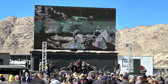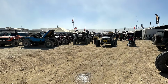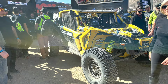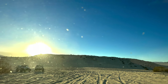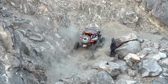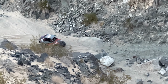After watching some of the UTV race, we headed down to the stage to catch some of the finishers coming in. After that, we went back out. We started playing around in the desert, driving some of the trails out there. Just got to watch out. There's tons of people crisscrossing, people not paying attention. We ended up at Sledgehammer, and we caught some of the UTV cars that were still racing going through here.